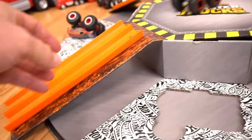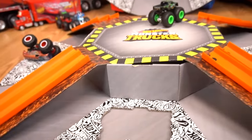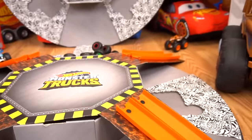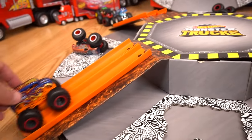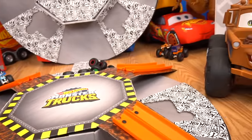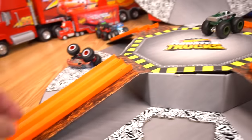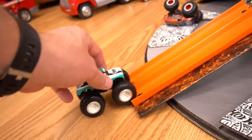Oh yeah. All right. Okay, let's go Scorcher on this side. Oh, he missed it. Here we go, Skeleton Crew. Oh, he missed it, dude. Tiger Shark. Oh, there we go. And here is the dairy delivery. Nice. Okay, then we've got V8 Bomber. Here we go. Oh, yeah. Okay, and then Pure Muscle.